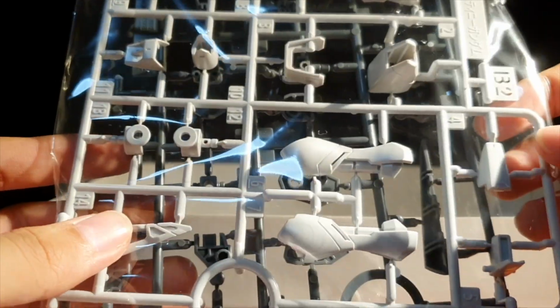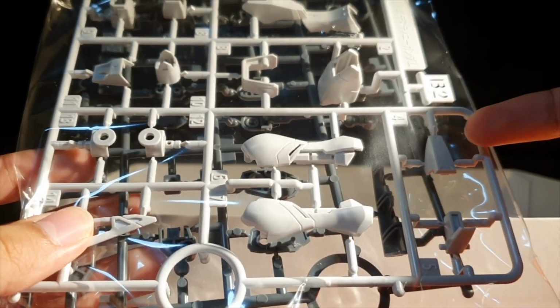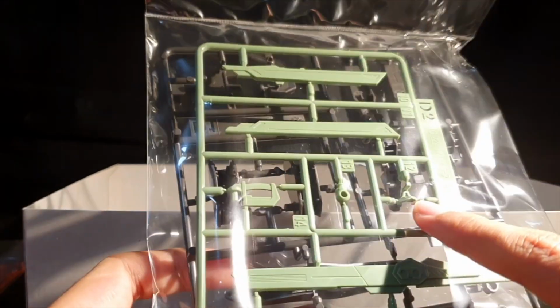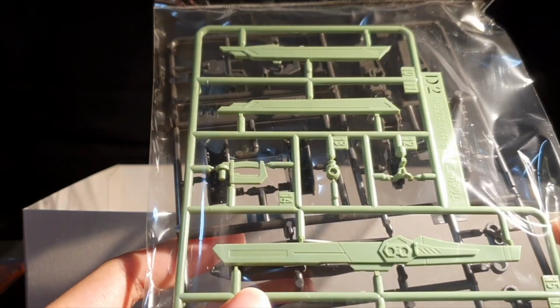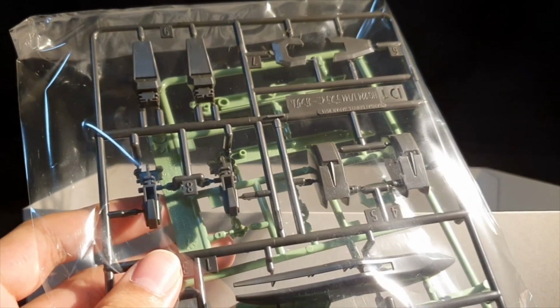The B2 plate, which is a toned down gray. It's a very light gray as opposed to the white in the original Destiny. And the C2 plate, a carbon copy of the original Destiny. Oops, let me move that back a little bit. Okay, put it aside. The T2 plate, which has all the parts to make the eyes and the beam cannon. And the D1 plate, which is in black for the black colors on the kit.